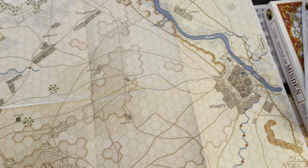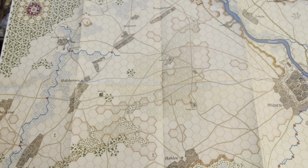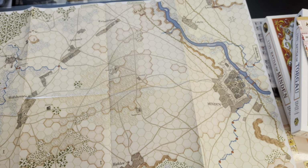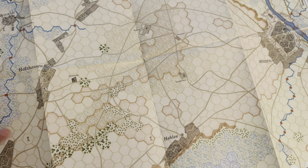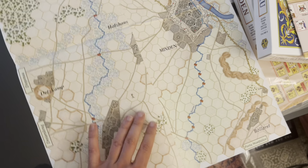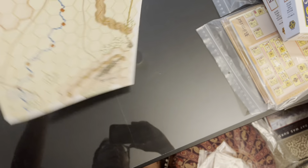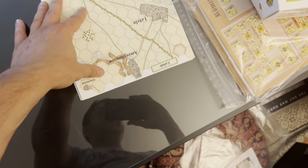My initial reaction to it is that the map is probably the least visually appealing thing about the whole package. But we'll see how it looks when we get some counters and we get some gameplay going on it. So this is the Minden map, and the map for Torgau is going to look very similar as well. I'm just really concerned about how thin the paper is here. This is the one part of the game where the production is maybe lacking a little bit, is the thickness of the map.